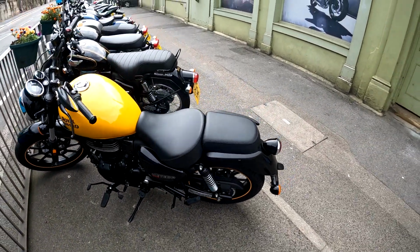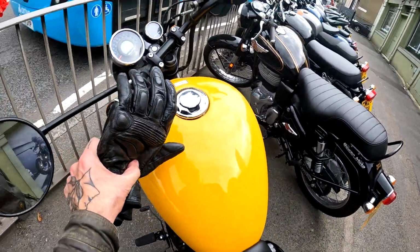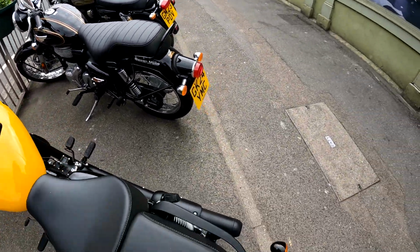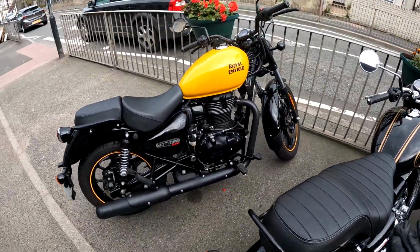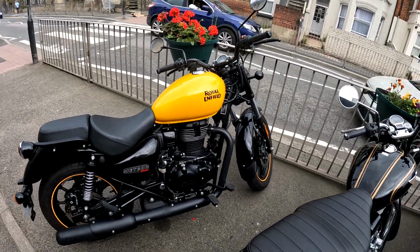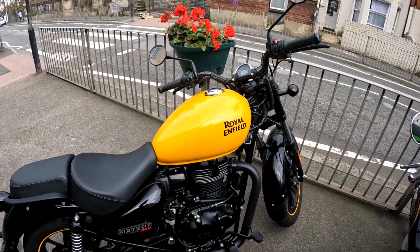Not bad condition at all, is it really? What that back seat's like for Max. Yeah, very nice. Just over a couple of grand. Bowen Motorcycles, come down here and grab it if I don't.